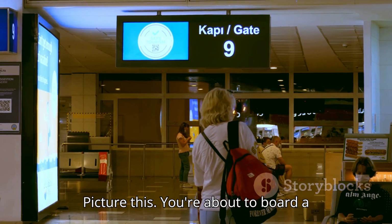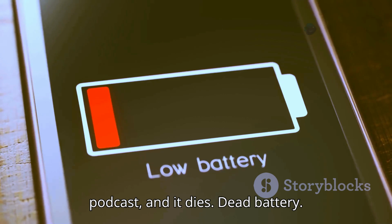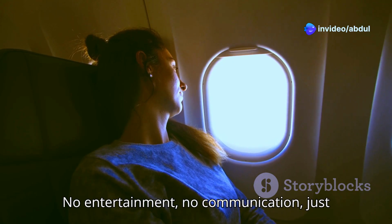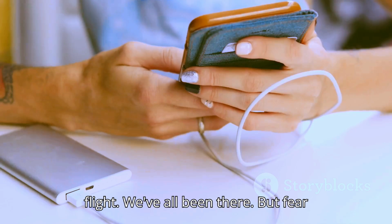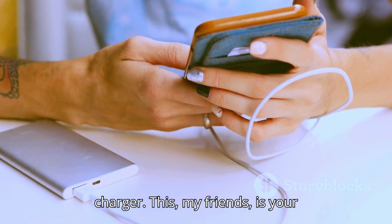Picture this. You're about to board a long-haul flight. You reach for your phone to download that last-minute podcast, and it dies. Dead battery. No entertainment, no communication, just you and the existential dread of a silent flight. We've all been there. But fear not, my friends, because I've got the ultimate travel companion, the portable charger.